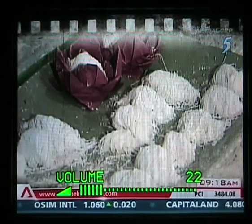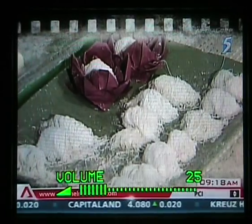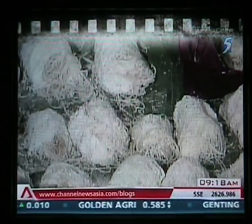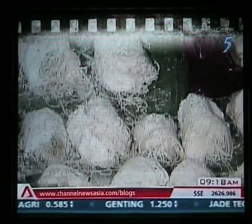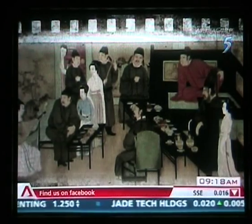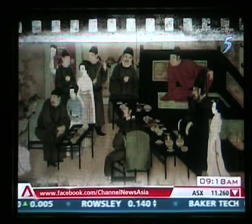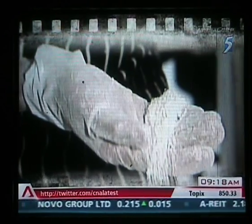It looks like a cocoon about 4 centimeters long and made of many fine moth threads spun around an inner filling of crushed nuts. It bears a regal name, Dragon Beard Candy. The story goes that 2,000 years ago, the imperial chef wanted to impress the Emperor of China with a new confection, and so Dragon Beard Candy was born.